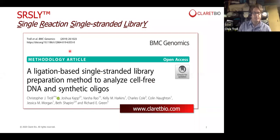So just to get started, a good additional resource for those who wish to look into this further is our methodology article that we published in BMC Genomics at the beginning of last year. It's an open source article. It details a lot of what SRSLY does and how it does it, and gives very brief methods, which we have expanded upon further when we launched the kit. For additional resources, you can always go to our website, www.claretbio.com.